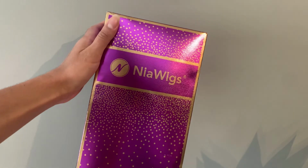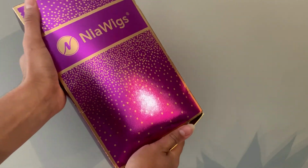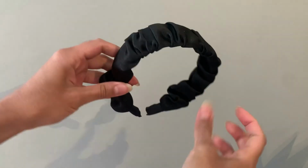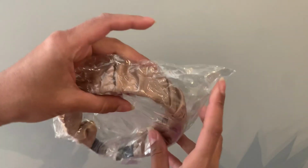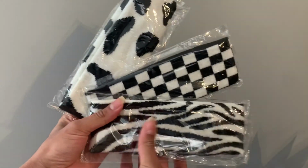So Niawigs had some special packaging for this one. This packaging was purple and gold, absolutely beautiful, and the wig inside was packaged with the headband options. Typically, you'll receive about 4 headband options. I did get a few extras in there. There's some stiff headbands, and then there's also the soft, stretchy cotton ones, and they both look great with this wig. My favorite was the black one and these patterned ones in the white and black.